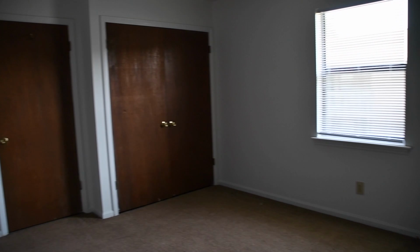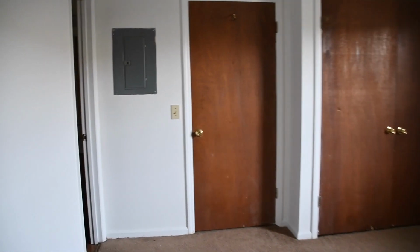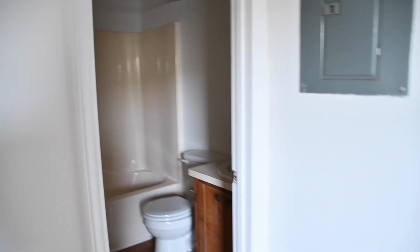This bedroom is really large, and it is an ensuite. You have 2 closets in here, so you have tons of storage. And you have a nice bathroom.